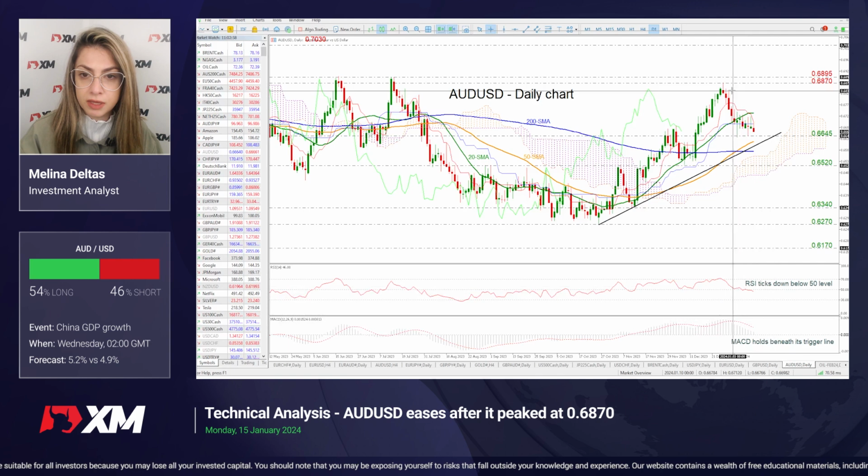So both are confirming this descending wave on price. So that's all from me.